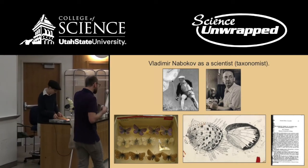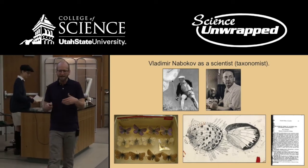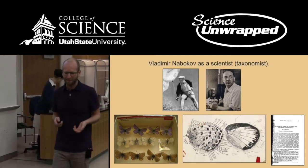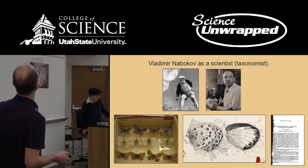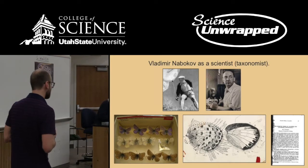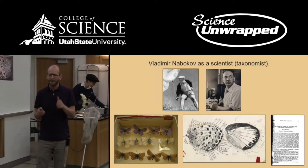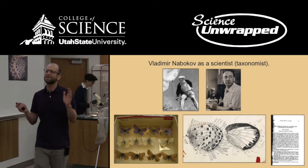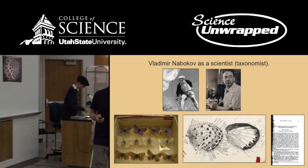He was really into quantifying and looking at variation and examined many, many individuals to make his taxonomic assignments. And he published his work in a series of peer-reviewed scientific articles. He published about a dozen of these over the course of his career, many of them on this genus Lyceides. And again, to give you a flavor for this end of his writing, Lauren's going to read another excerpt from two of his scientific papers.